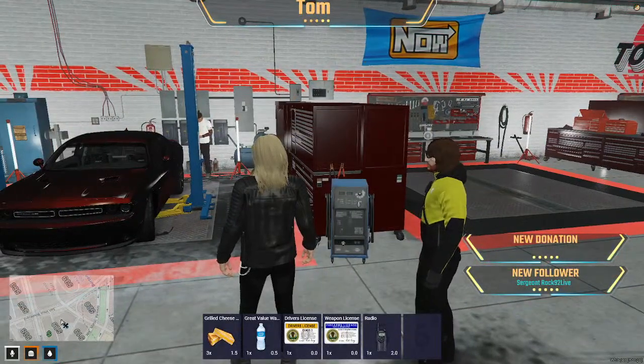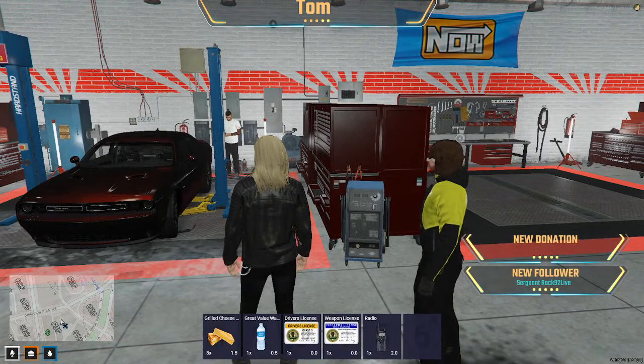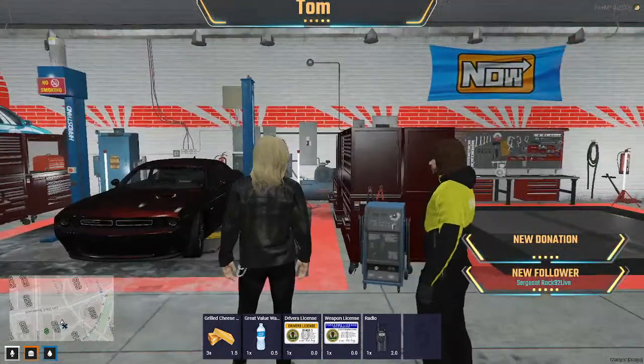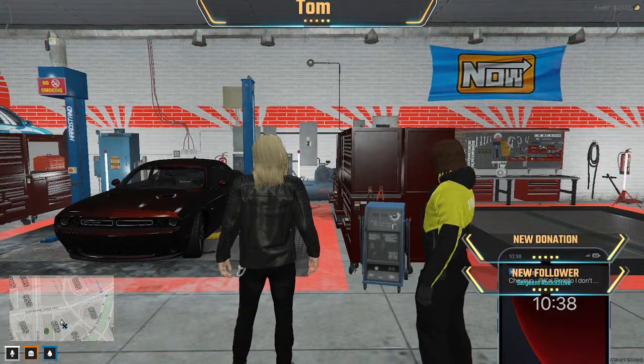Have my weapons license. Yes, that is a thing. You do need to have your weapons license. You are going to carry a weapon with it. You better have a fucking weapon. Period. You better fucking have it.